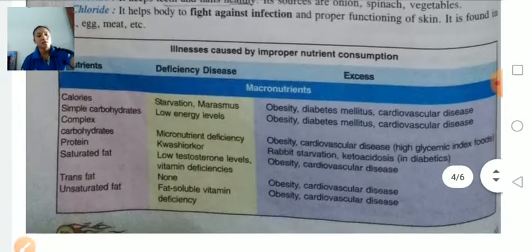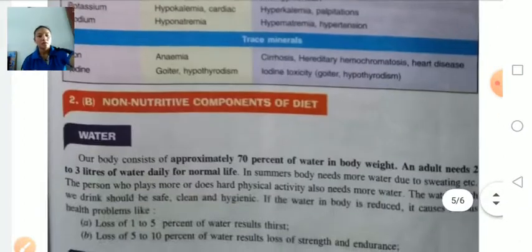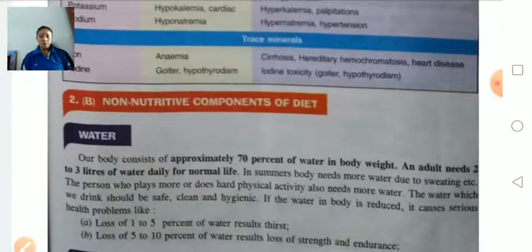Next is non-nutritive component of diet. Nutritive component of diet and non-nutritive component of diet. Nutritive components of diet are carbohydrates, proteins, fats, vitamins, and minerals, meaning these provide nutrients. And non-nutritive components of diet mean those which do not provide nutrients, that is water, fibers, roughage, coloring, artificial sweeteners, preservatives, coloring items, etc.